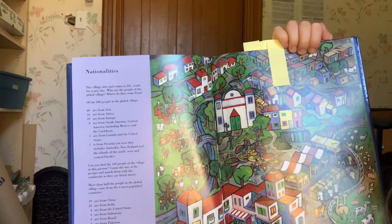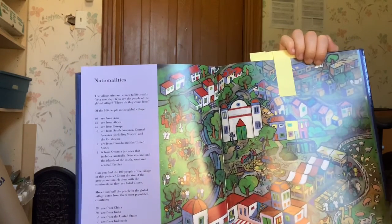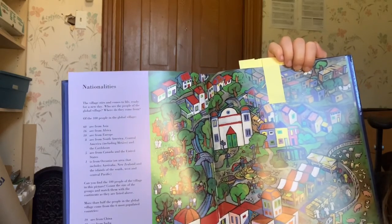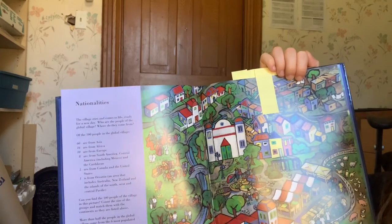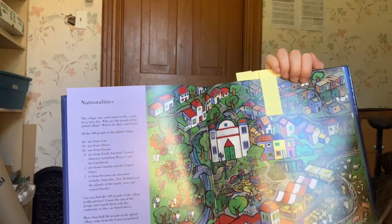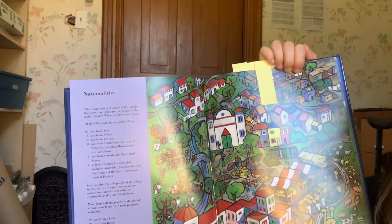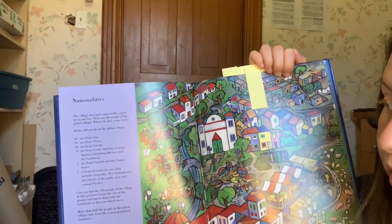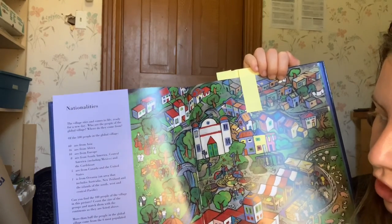The village stirs and comes to life, ready for a new day. Who are the people of the global village, and where do they come from? Of the 100 people in the global village, 60 are from Asia, 16 are from Africa, 10 are from Europe, 8 are from South America, Central America, Mexico, and the Caribbean. 5 are from Canada and the United States. 1 is from Oceania.